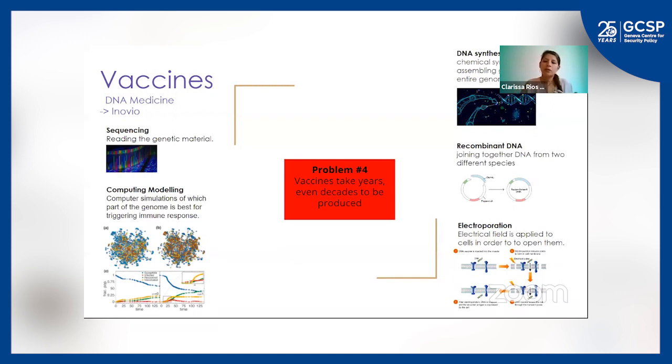So how do we do this? We use recombinant DNA. What is it? Recombinant DNA is when you join together the genome of two different species. So in this case, what we're going to do is take a little piece of the virus and insert it in a little piece of a bacteria.